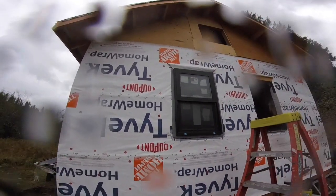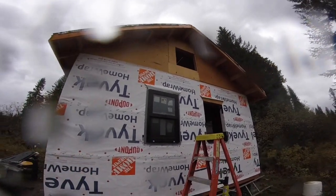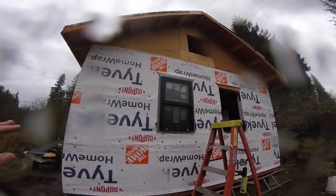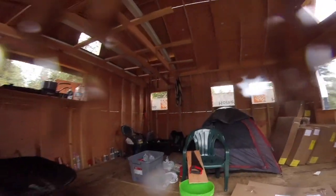There it is. First window. Almost into the cabin, but you can tell they're black on the outside, and it's gonna be like a really blackish, close to black anyway, siding.